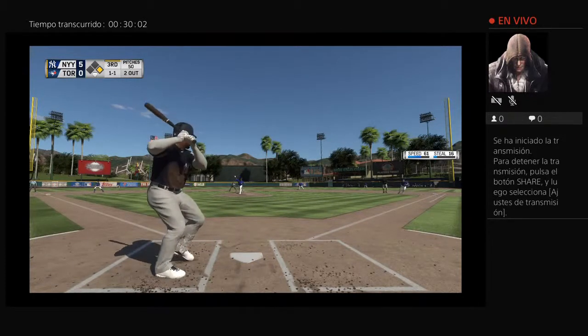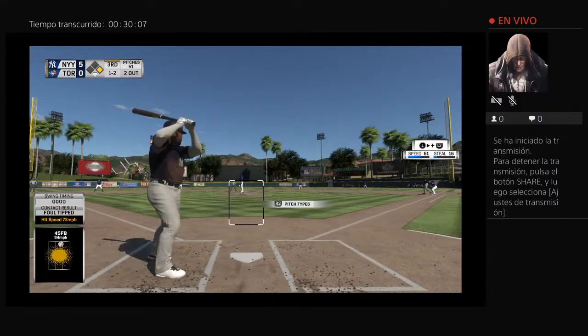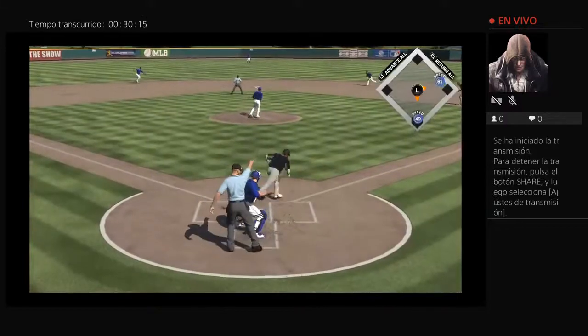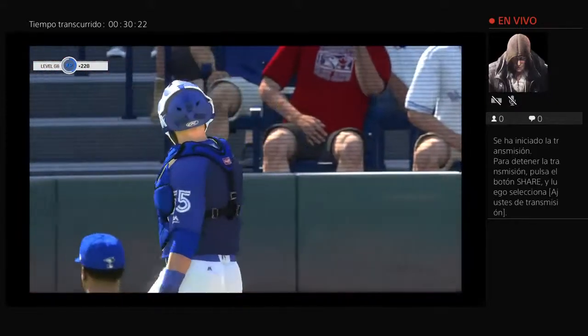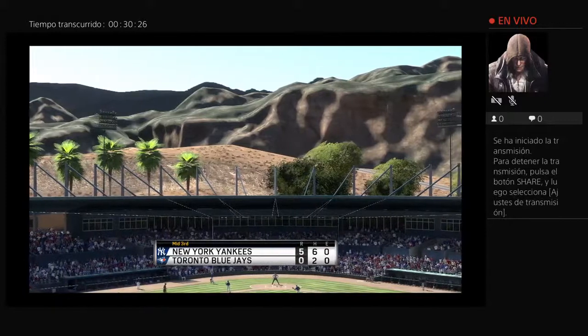Here it comes on 1-1. Fouled off again, and now he's in a 1-2 hole. One and two. Here it comes. In the dirt. Did he go around? Yes, he did. The throw to first is in time, and the inning is over. The Yanks leave 1, as they're unable to add to their 5-0 lead.